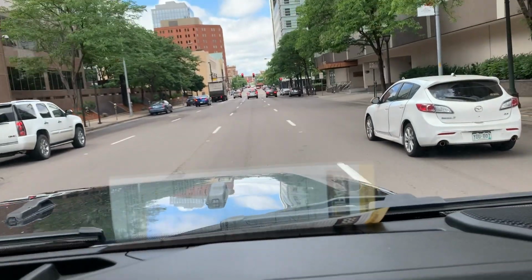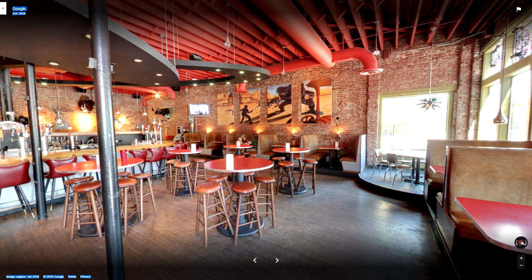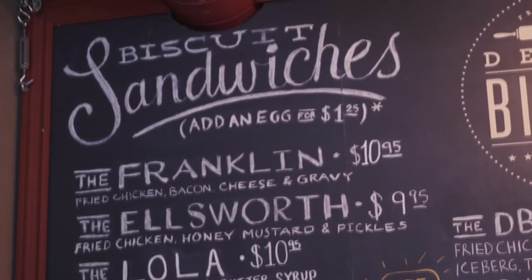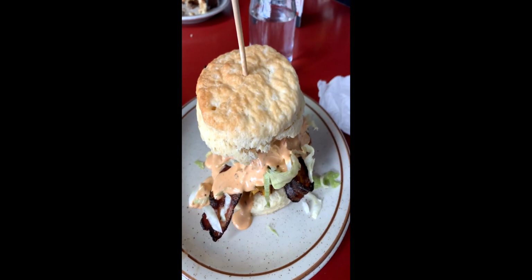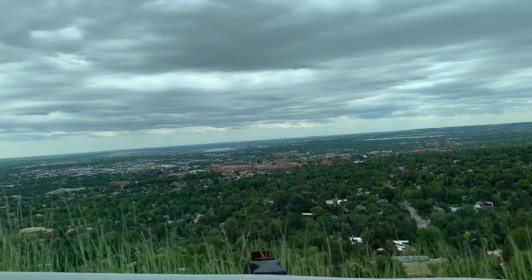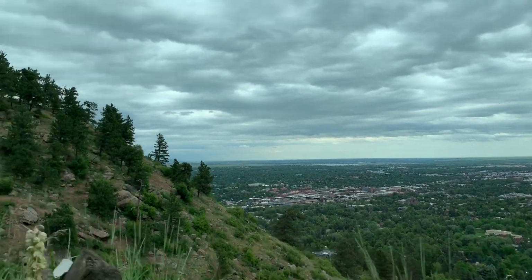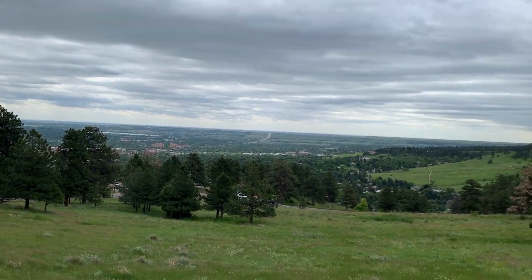You have 5 minutes to spend in Denver. Start with breakfast at Denver Biscuit Company. These giant sandwiches will keep you full all day. Next, take a scenic drive up the mountain. Stop to take in the view along the way.